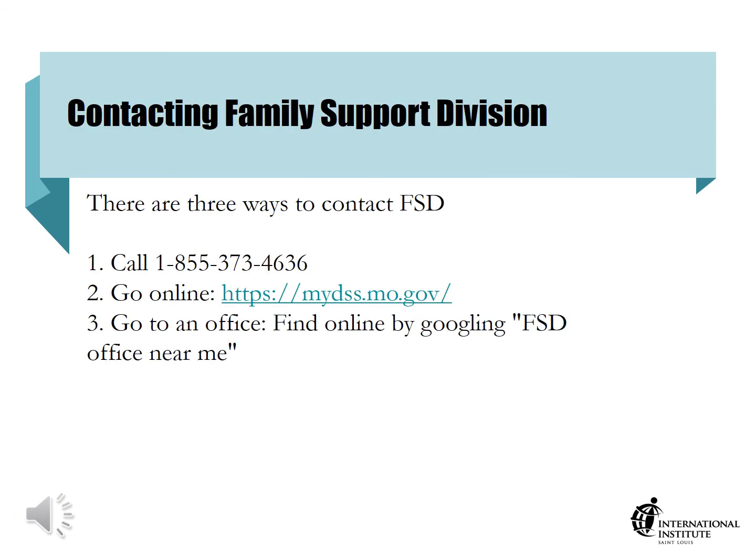Again, this is not all-inclusive of everything that Family Support Division does. There are many benefits and they are all very complex. If you are wondering if you are eligible or to check the status of an application, there are 3 ways to contact FSD or Family Support Division. One is you can call the number 1-855-373-4636. You can go online to mydss.mo.gov or go to an office. You can find one online by Googling FSD office near me.